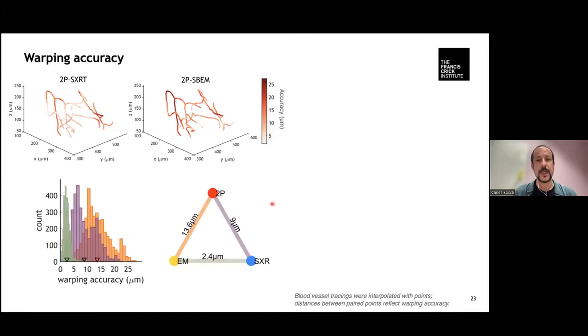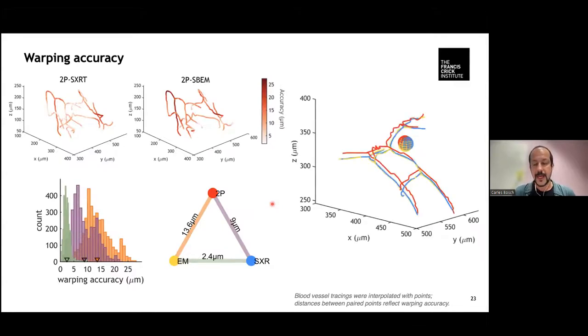But most interesting is if we check for the average results across the entire experiment, the accuracy we were obtaining was on average always below the diameter of a single cell when warping from in vivo 2-photon to either of the structural modalities, either EM or synchrotron X-ray. And that has a particular strategic value on its own, because it means that the cells that we have imaged in vivo, we can find them directly on the synchrotron dataset.